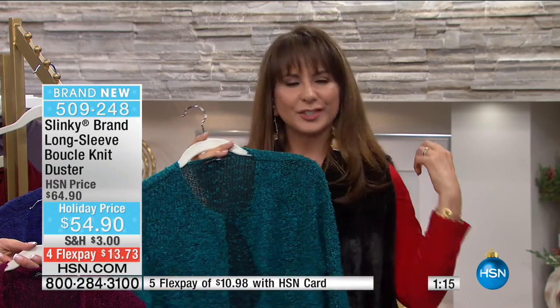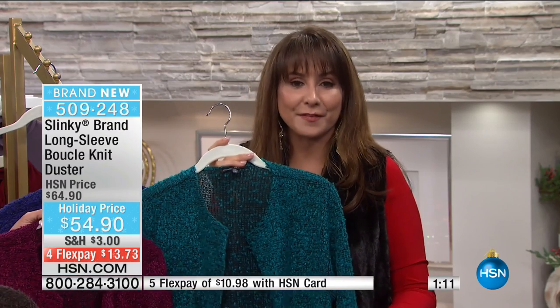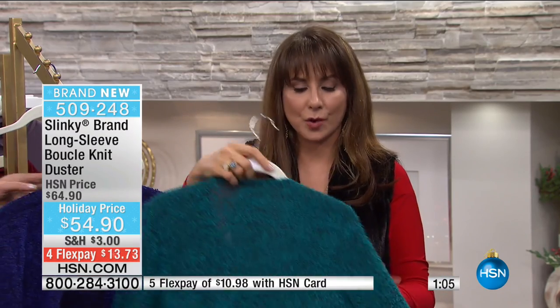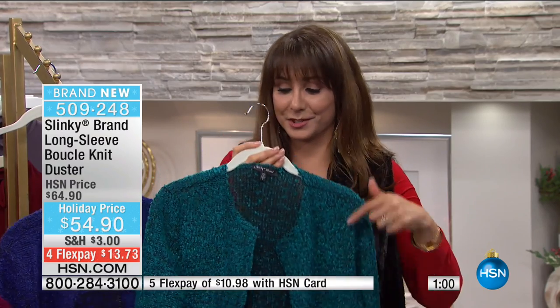So if you've been looking for the perfect topper, something that you just throw over what you're already wearing and it gives you an instant glam feel. You don't want a sweater that necessarily pulls over your head. I understand. Sometimes that's not for you. Sometimes there's an occasion when you want this kind of a duster. You're going to want to wear this every day once you try this on.